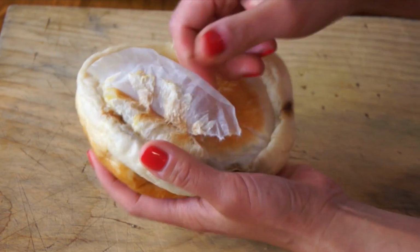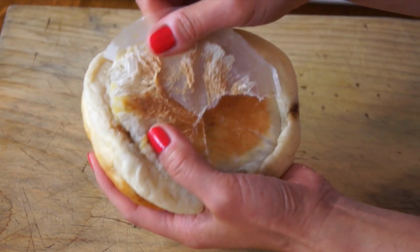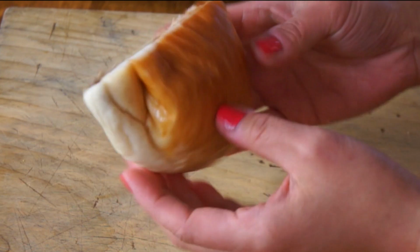This is what it looks like on the bottom. This is classic. This is a cupcake liner that has been smushed. And I remember always peeling this paper off. That's important, otherwise you'll be eating paper. And I love this shiny, glossy glaze on the outside. I'm dying to taste this. Let's give this a go.